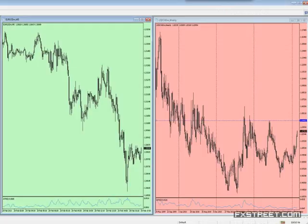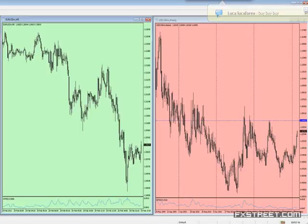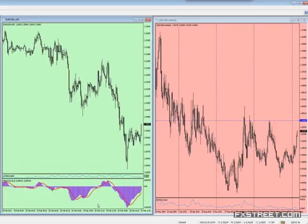But let's say somebody can't see that. So say, okay, let's throw up an indicator to do that. Where's the indicator list? Insert indicator. Let's throw up an oscillator like the MACD, and let's just throw that on the chart here. Now, if you can't see whether there's more selling pressure than buying pressure, then why not use a MACD?